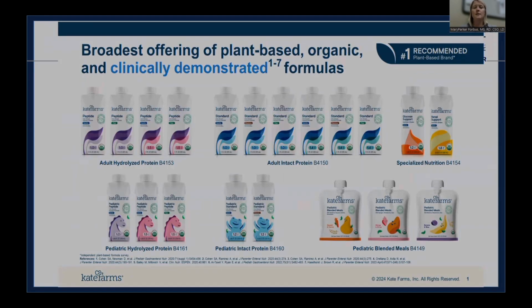This is just what the Kate Farms looks like. Because you have to get it online, I wanted to show a picture, just so you know you're at the right website if you see what it looks like.